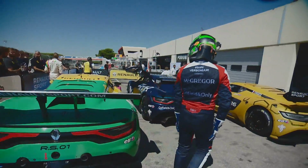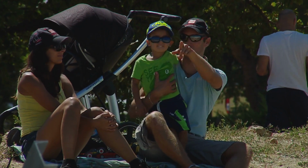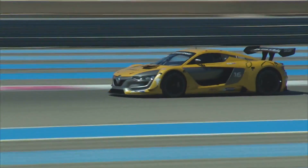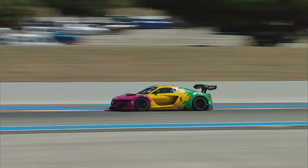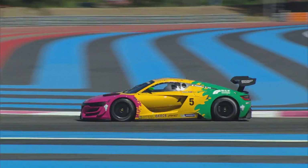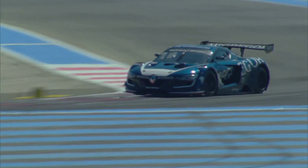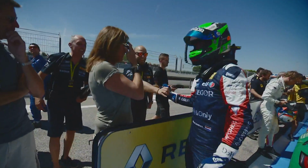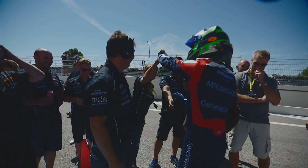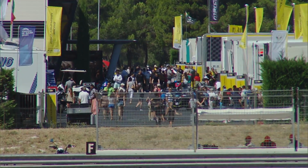Quite a variety of nationalities have stood on that top step this weekend so far. Absolutely right. They've been testing the Paul Ricard circuit's library of national anthems. Well, everyone has been hit on the nose so far, and it really does show you the true international flavour of one of these Renault Sport Trophy and European Le Mans Series weekends. A meeting of many different nationalities from around the globe these days.